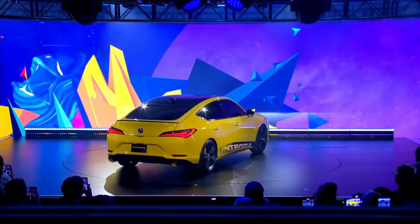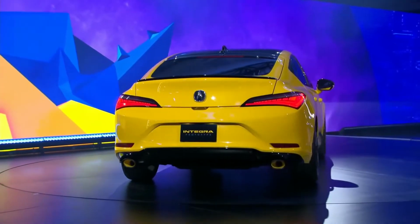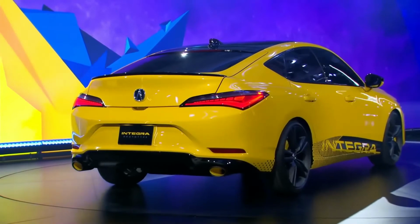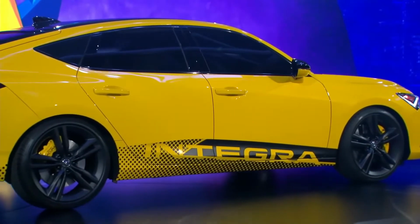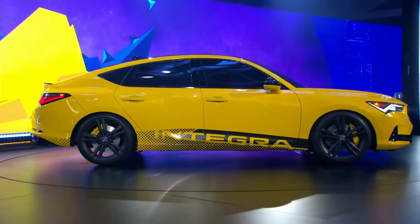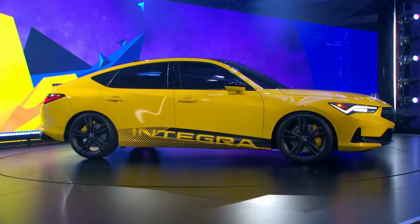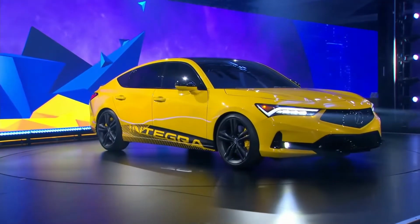Now, the first impression of this is that it looks much better in any color. But yellow don't look so good. You know, the yellow is totally different. You have to like yellow in order for this to work. Of course, this is a 1.5 turbo inline 4, 6-speed manual, front-wheel drive. That's just the base model.